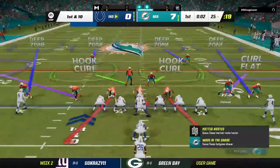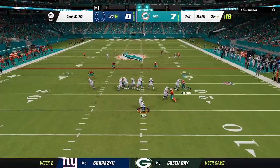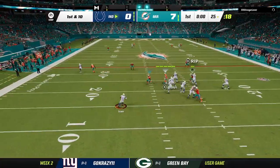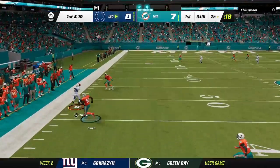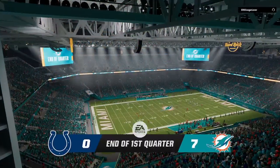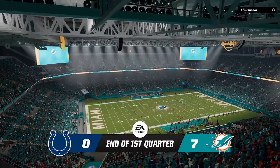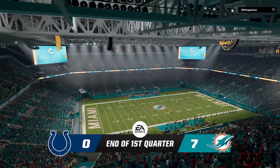They go play action here on first down. Dancing to his left. And the throw, left sideline here, is caught, but they'll rule it incomplete. Couldn't keep his feet in. Second down. After one, 7-0 on EA Sports.